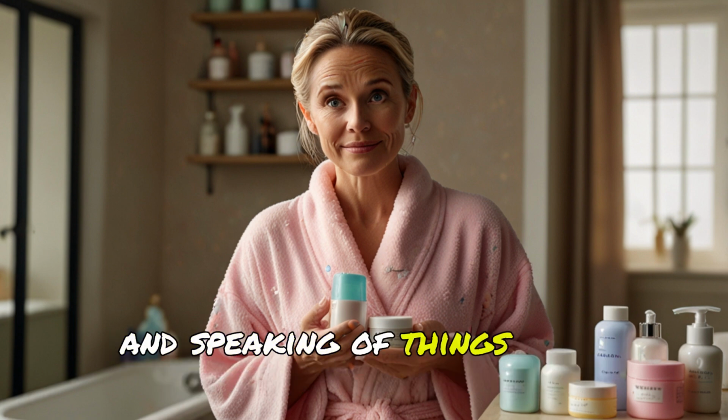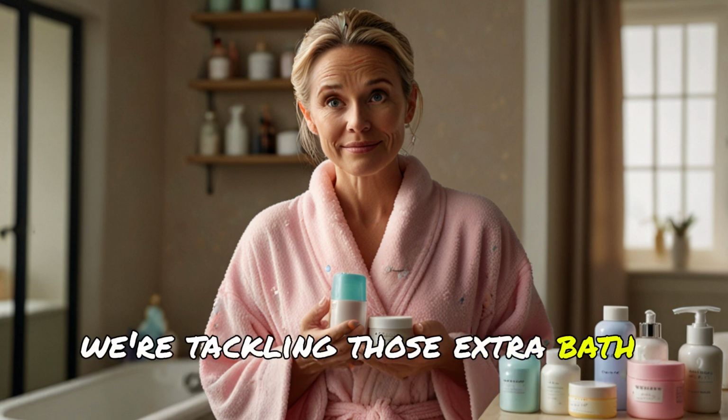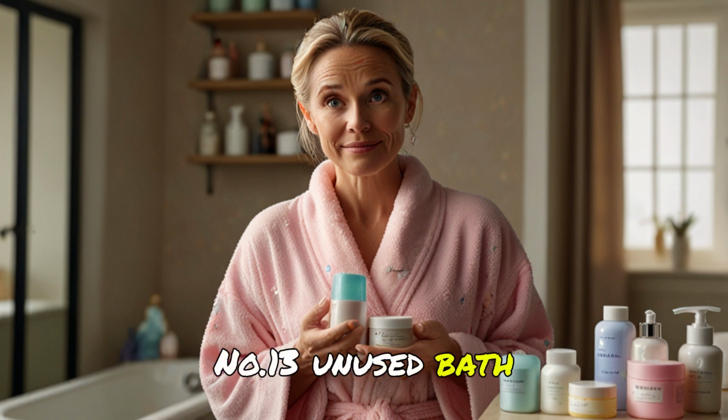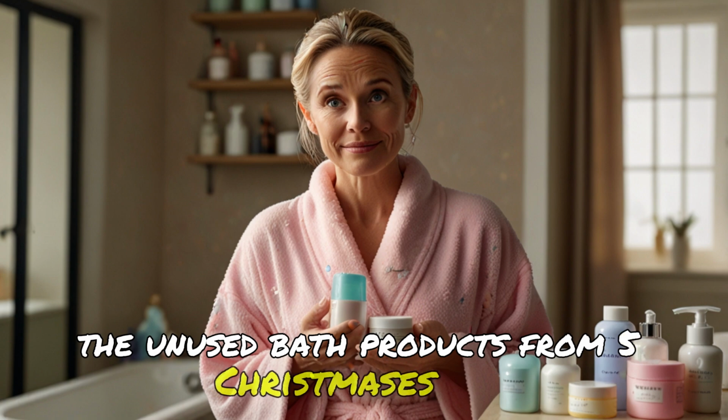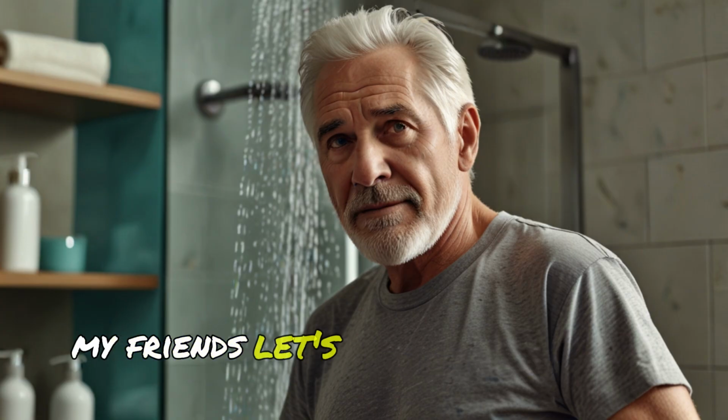And speaking of things that overstay their welcome, next up, we're tackling those extra bath sponges and loofahs that are way past their prime. Number 13. Unused bath products. The unused bath products from 5 Christmases ago. Time to let go. All right, my friends, let's talk about those fancy bath sets you've been holding on to for years. You know the ones.